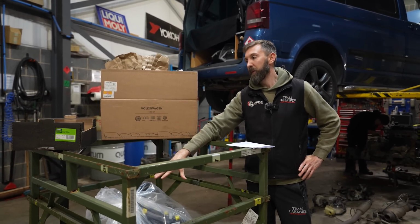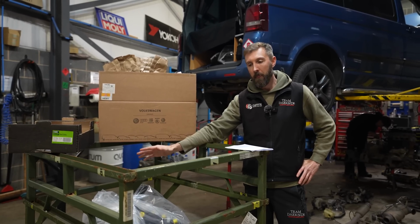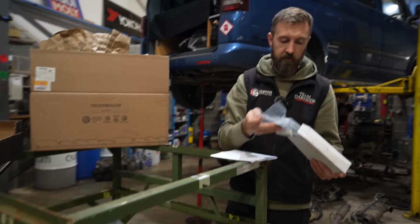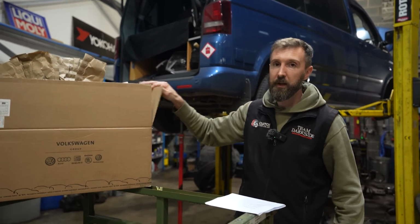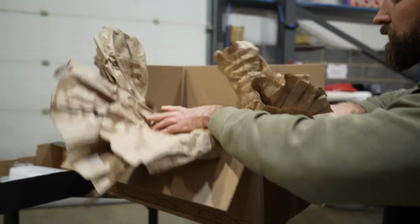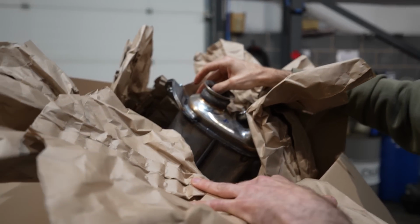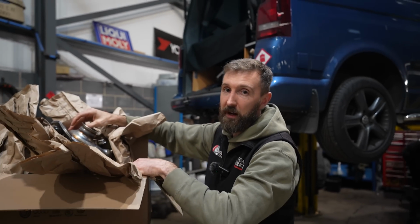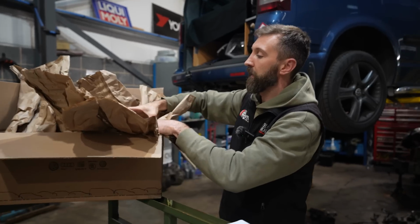To get the warranty with that engine, you've got to fit a couple of parts that are stipulated by VW. A new lambda sensor, that's 200 quid plus VAT. A brand new DPF. That is £2,000 plus a £1,500 surcharge. So if you haven't got a good one to send back, you're 3.5 grand deep on a DPF just to get your warranty on this engine.